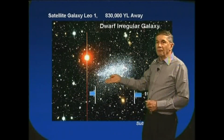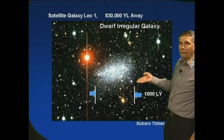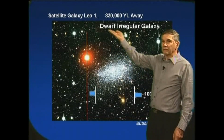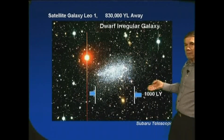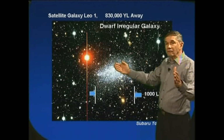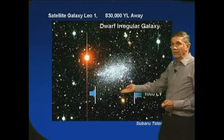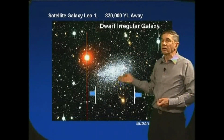Now here's an example of one of those. This is called the Dwarf irregular galaxy. The name of it is Leo 1. You can see it's relatively small. You remember the Milky Way galaxy was a full 100,000 light years wide, where this is only 1,000 light years wide. And eventually this may get absorbed into the Milky Way itself.